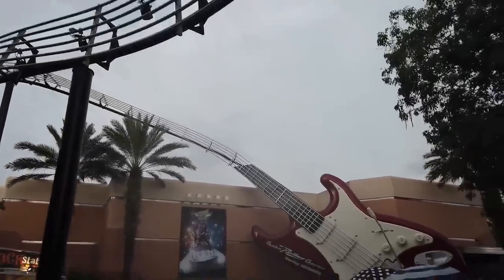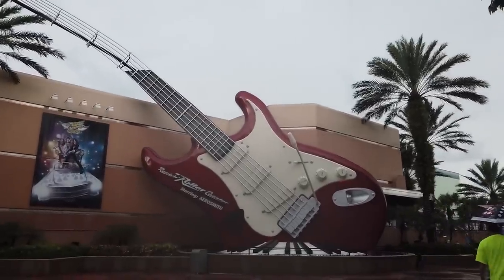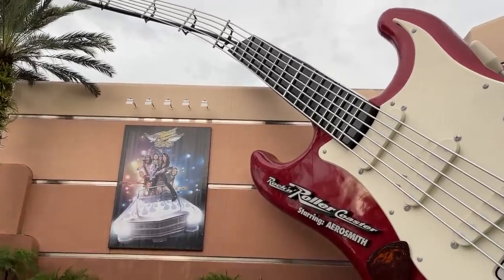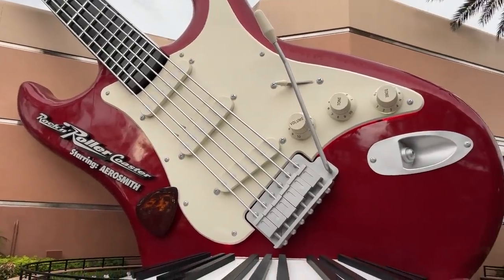Right outside the coaster, of course, you've got this gigantic guitar. It's actually 40 feet tall. You'd have to be roughly 80 feet tall to play it. So, a giant could play that. And then go golfing with the Spaceship Earth golf ball.